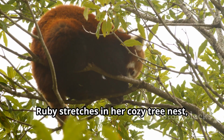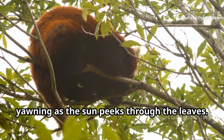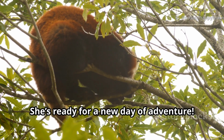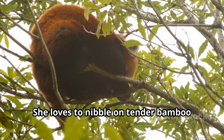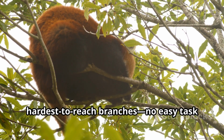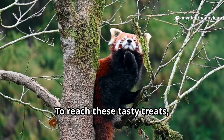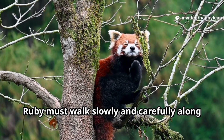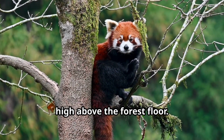Each morning, Ruby stretches in her cozy tree nest, yawning as the sun peeks through the leaves. She's ready for a new day of adventure. Her first mission, finding breakfast. She loves to nibble on tender bamboo shoots that grow on the skinniest, hardest-to-reach branches. No easy task for such a small animal. To reach these tasty treats, Ruby must walk slowly and carefully along the narrowest branches, high above the forest floor.